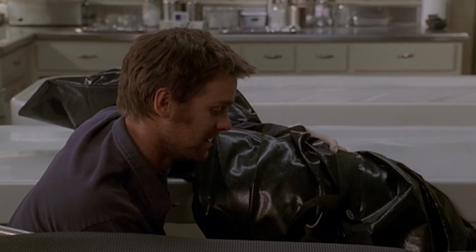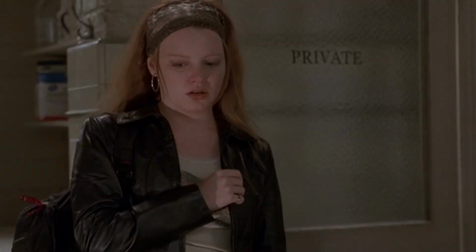I don't know what this is. I'm picking up a part of a person and I don't even know what part it is.